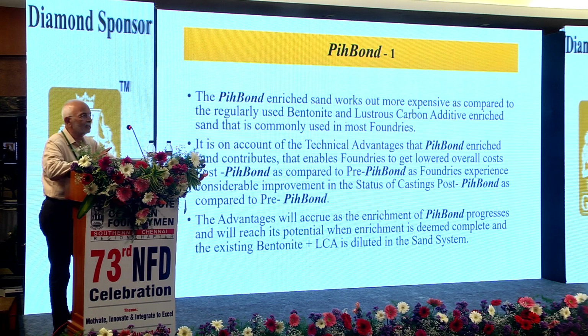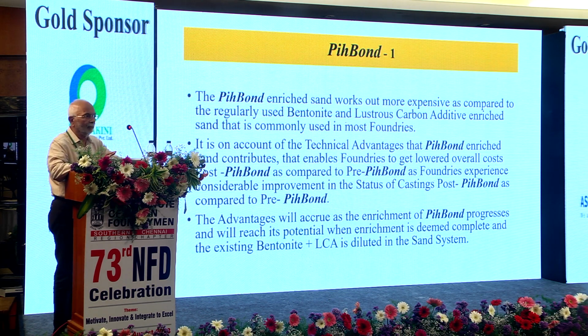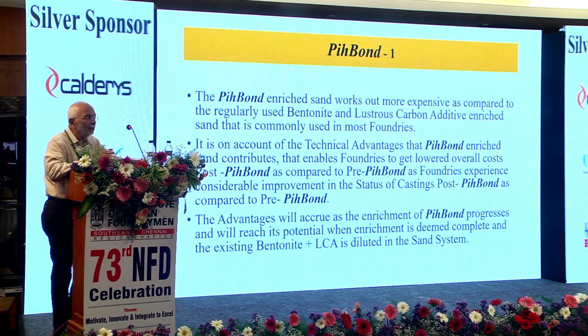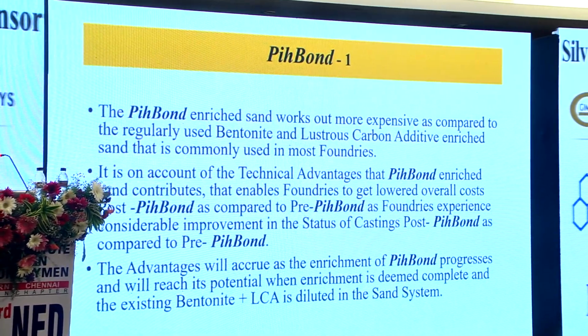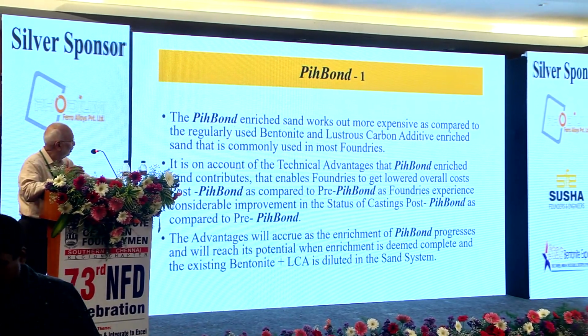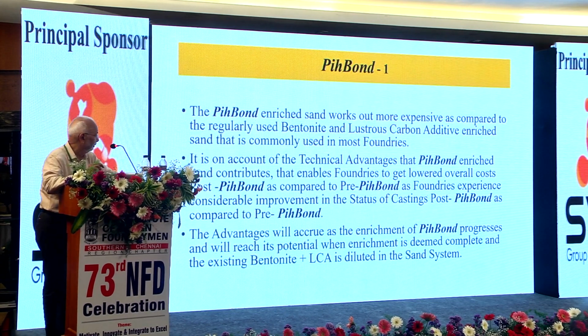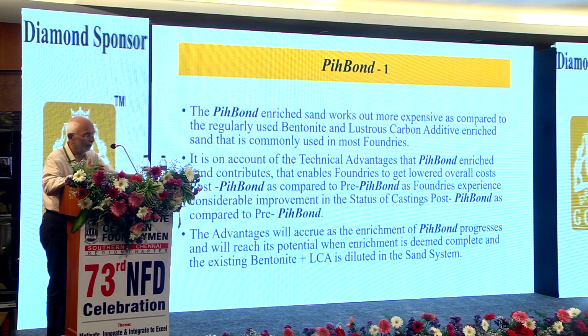The bentonite plus LCA system will be cheaper than the PihBond system, because the cost of PihBond is quite high. On account of the technical advantages that PihBond is able to offer to the foundries, this cost is not only taken care of, but the foundry also gains, so that the overall cost of the system will be such that the foundry saves money. Now, what are these technical advantages that PihBond will accrue to the foundry, and why are these technical advantages achieved?